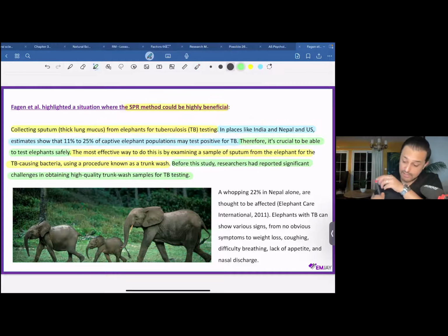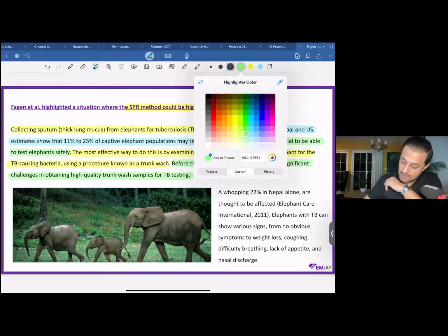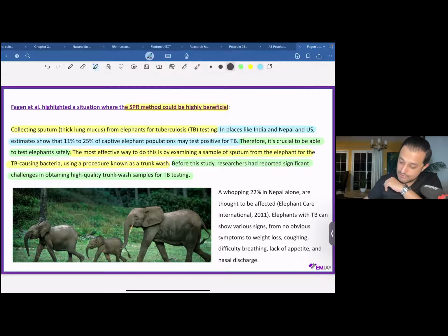Now, taking this ahead, a whopping 22% alone are thought to be affected in Nepal, according to Elephant Care International in 2011. Elephants with TB can show various signs, from no obvious symptoms to weight loss, coughing, difficulty breathing, lack of appetite, and even nasal discharge.